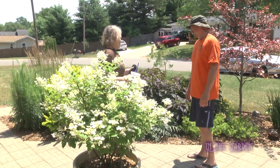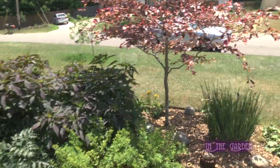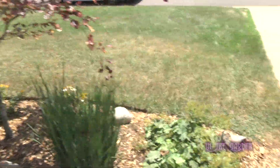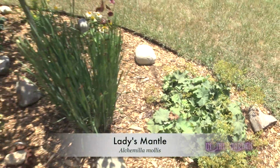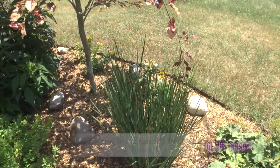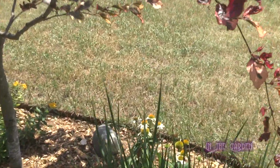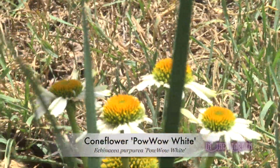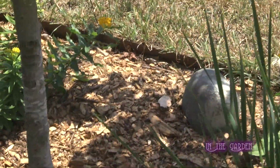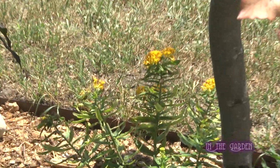Lots of fun. Let's step over this way and let Dave get in there and take some pictures while you tell us what we're looking at. We've got, I know, ladies' mantle at the end. And next to the ladies' mantle is Siberian iris. Over on the back side of that, there's a mixture of coneflower. The white was Powwow, and I can't remember what the multicolored one, like red, orange, yellow mixed together, is. There's Mellow Yellow, and butterfly weed that's in flower there as well.